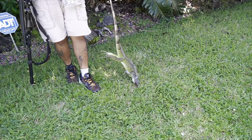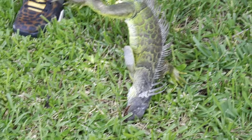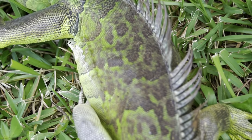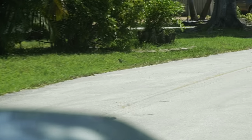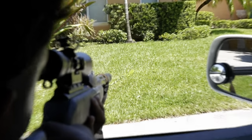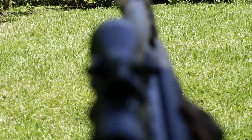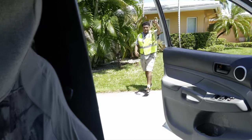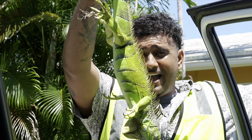Just a nice iguana right there, full tail, and the insane leopard patterns. Man. It's massive. No need to overcomplicate things. I'm just here to put him in the bag.